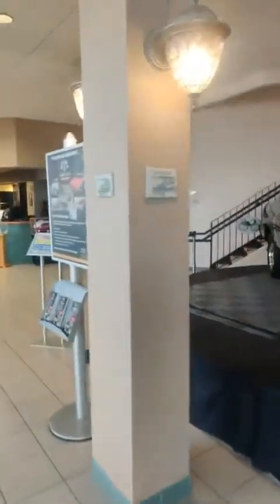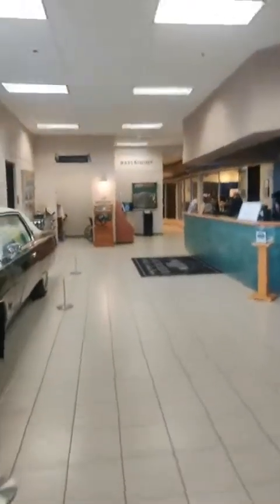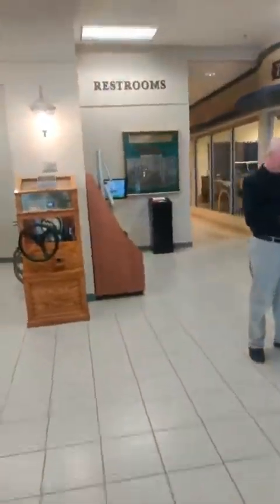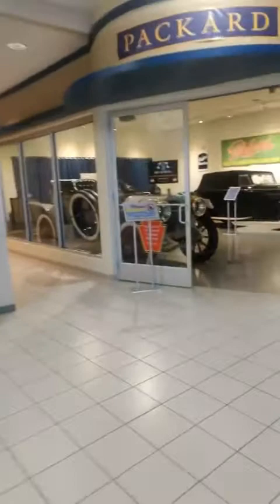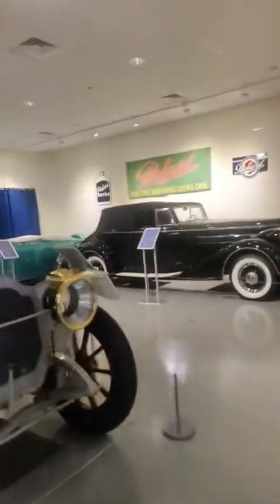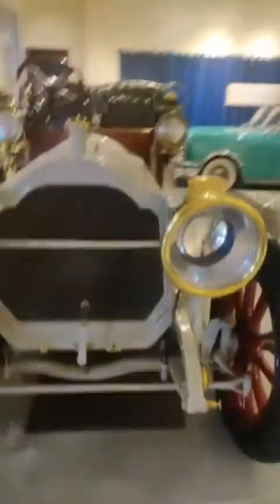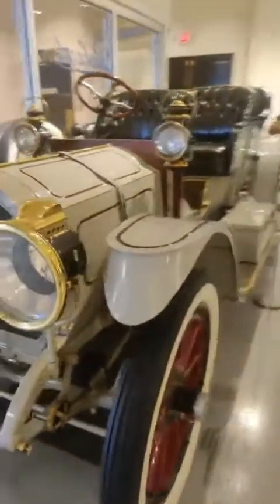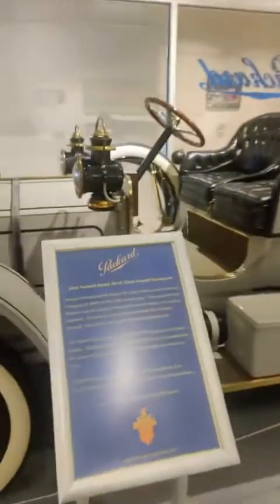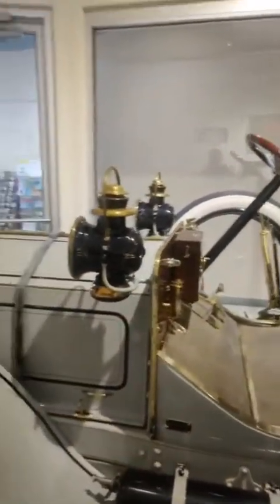I believe this is where, or actually, these are all the Packards down here. This is actually the Packard room. This is where you start at the end. And I tried to do this earlier. We got 25 minutes to cover this whole entire place. It's not going to happen. But this is a 1910 Packard model. Just enjoy. Look at that, huh?